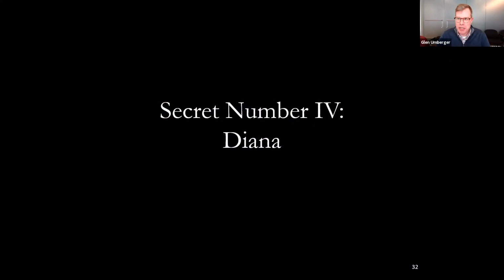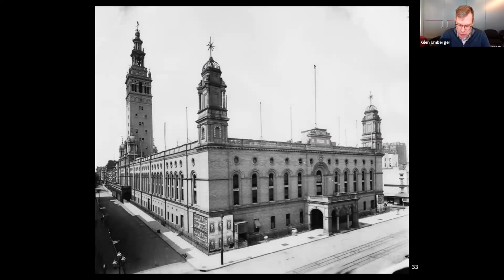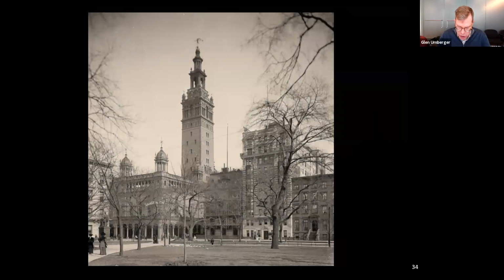Secret number four, Diana. Perhaps the most famous building ever erected on Madison Square was Madison Square Garden, or if we wanted to be a bit more accurate, the second Madison Square Garden by McKim, Mead and White, seen here about 1900. But I want you to focus on the garden's soaring 347-foot tall tower with its loggias, belvederes, and diaper pattern brickwork, and more precisely, the copper weather vane that topped it all off.